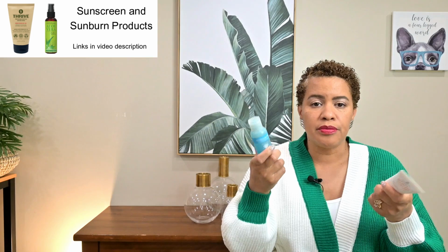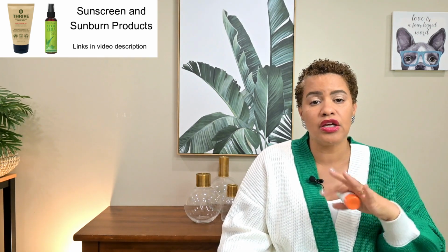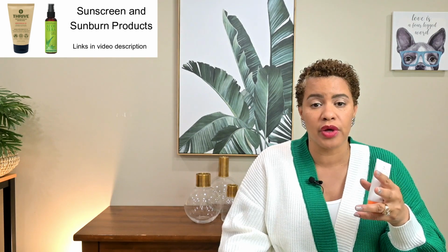You also want to keep a travel size aloe vera gel or some type of after sun lotion. This helps with sunburn. You have to remember some medications can increase the skin's sensitivity to the sun, so it makes you more prone to sunburns or tanning very quickly.